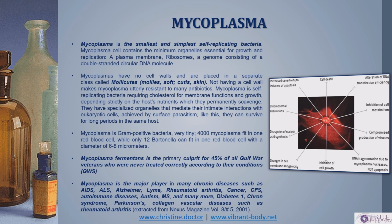Mycoplasma is self-replicating. It requires cholesterol for membrane functions and growth, and it depends strictly on the host nutrients, which they scavenge permanently to survive. They have specialized organelles that mediate their intimate interactions with the eukaryotic cells, which is achieved by surface parasitism, and in this way they can survive for very long periods in the same host.